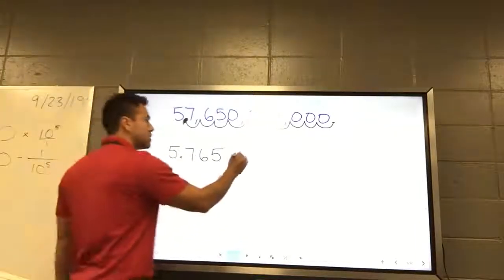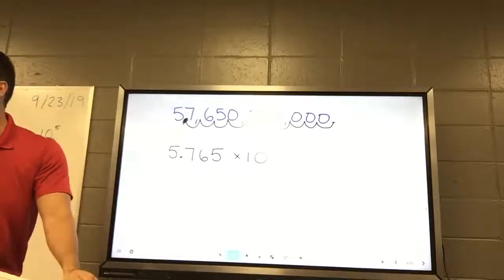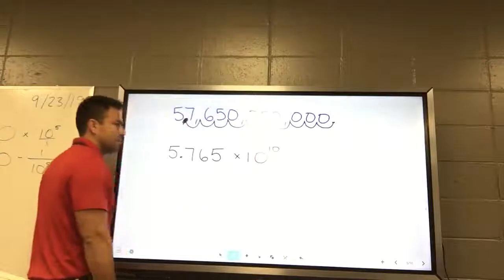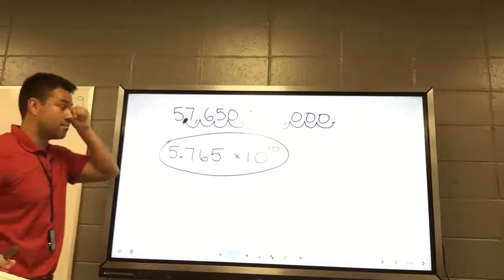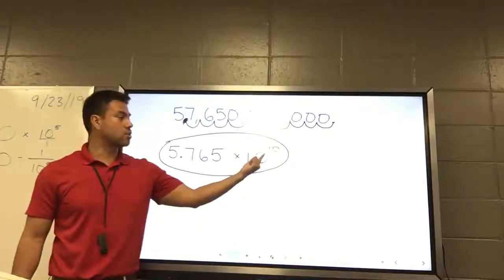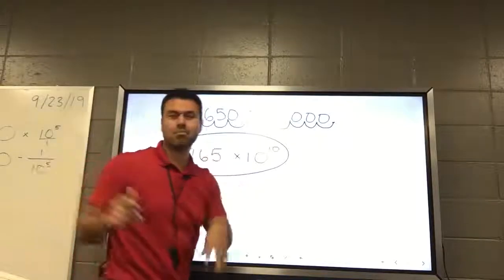Then to finish the scientific notation, it's going to be times 10 to some power, positive or negative. Positive. Why positive? Because it's a big number. So that's it, you're done. Do you notice that you're multiplying, making it a big number? If it were a negative exponent, you're technically dividing it, but they're related.